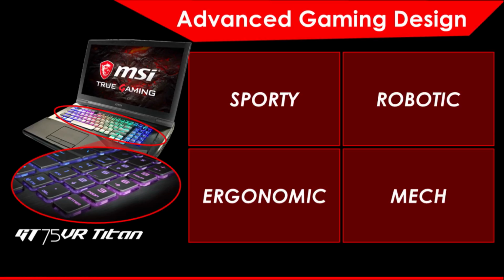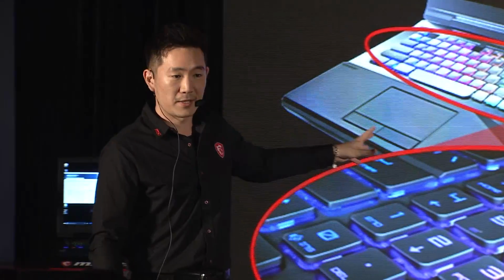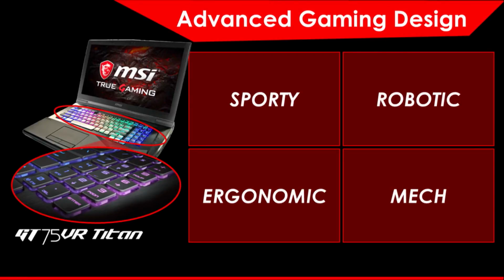And last but not least, the MAC stands for mechanical keyboard. Before, we only had the GT83 VR with a mechanical keyboard, but the GT75 is the first of its line to introduce another completely revolutionary mechanical keyboard inside this amazing gaming laptop. So I would call the GT75 VR, with this brand new design, a new king of the block.